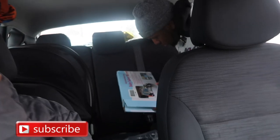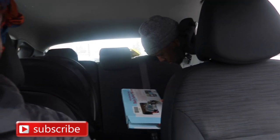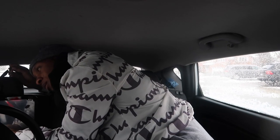Now Rashane's going to install the mirror on this seat. The car seat's there, and one thing I'm happy about is I can still sit here and have a lot of leg room, which is like bueno, good. Oh, this car is small. Oh, my head.